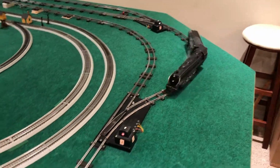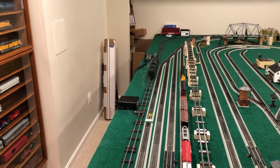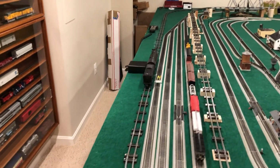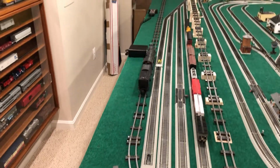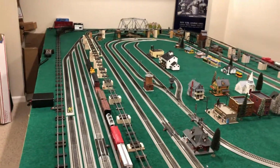And do them that way. It reverses cleanly now. And there she is.